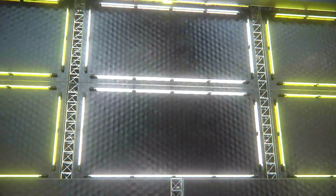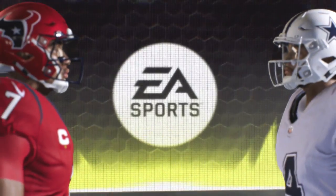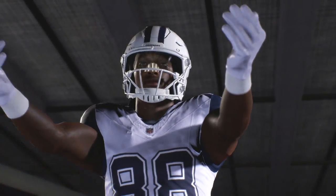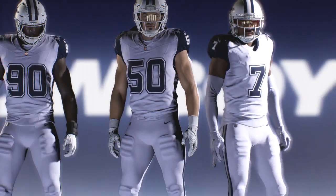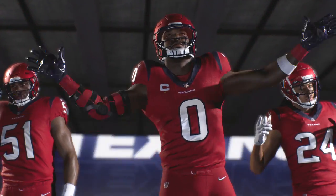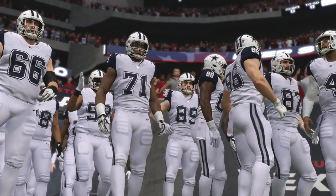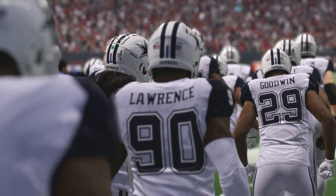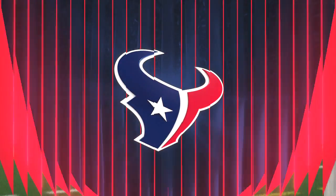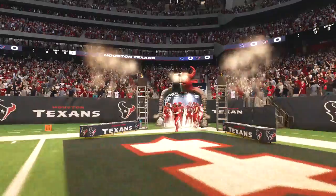It's Madden NFL 24 on EA Sports, and we've got a duel in the Lone Star State. It's the Dallas Cowboys and the Houston Texans, and it comes your way next. EA Sports coverage of the National Football League is on the air. Straight ahead, we've got a pretty good one on tap here, as it'll be the Dallas Cowboys taking on the Houston Texans.